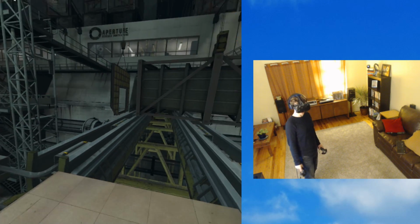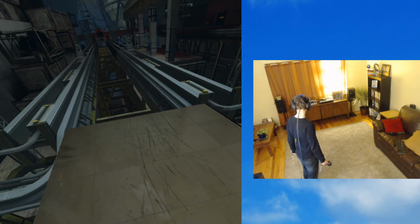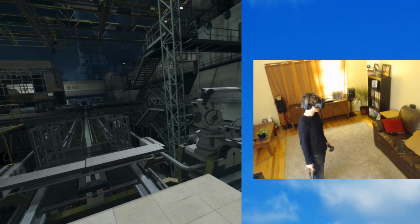I will say that GLaDOS is humongous when you're standing in front of her. She's much bigger than she seems on the screen in Portal. Oh well, here we go.